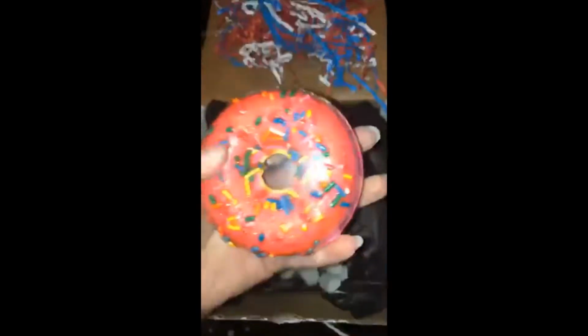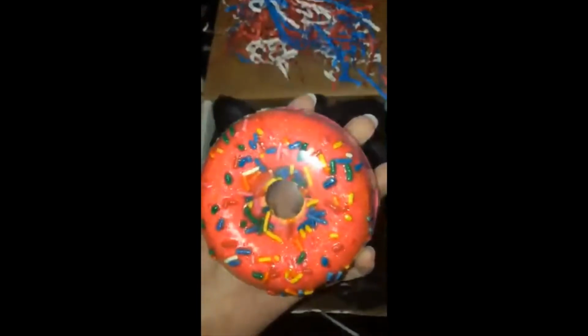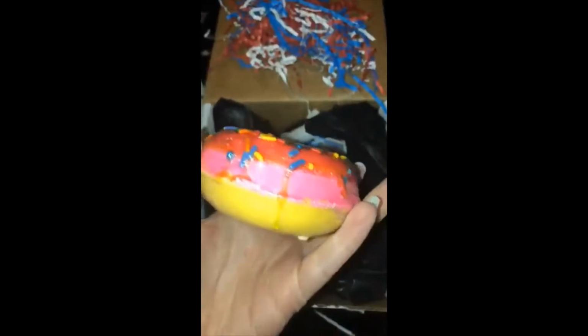She always packages everything really well. I am the most excited to look at this donut. So this box has three bath bombs in it. As you can see, she's got a little bubble wrap envelope. And here is the cute donut bath bomb. This is heavy. This is really heavy. How cute is that?